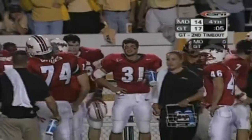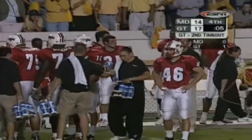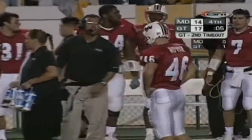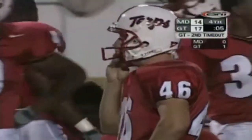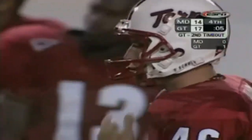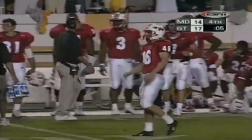You see Ralph Friedgen there? Here's what Ralph told me last night about Nick Novak. He said, the kicker, I've been giving him grief. Come on, you got to get it done. You got to make putting pressure on him in practice. Made them do up-down drills if their timing wasn't good enough. And then Ralph said, you know what, I got to lay off the kid a little bit. He kicked better against Wake Forest, better against Virginia.